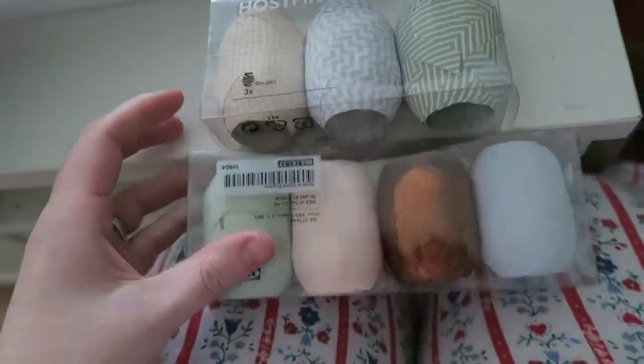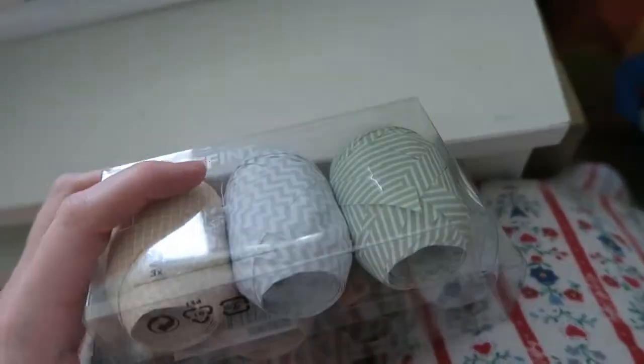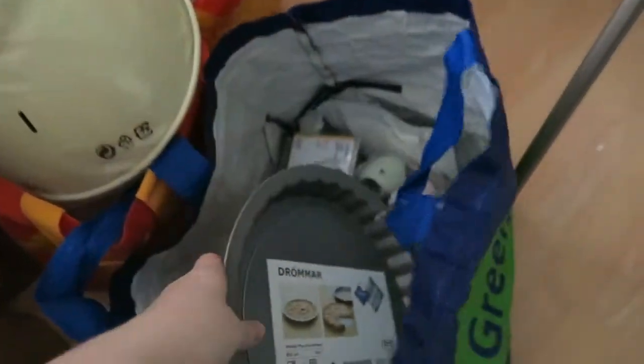Then I got some more wrapping papers with matching ribbon or whatever they call that. Some locks for the drawers. I need to fit those. Then I got some pie dishes because mine are getting a bit rusty now. I got an extra party pack for Alfie's party because I was missing one.